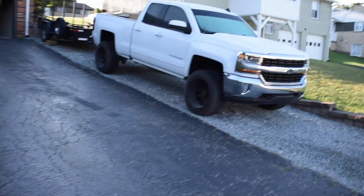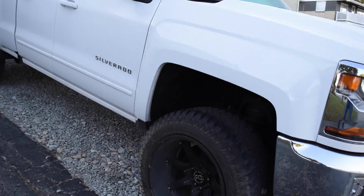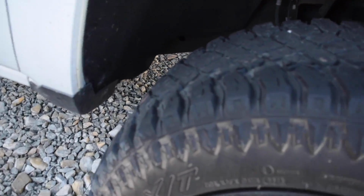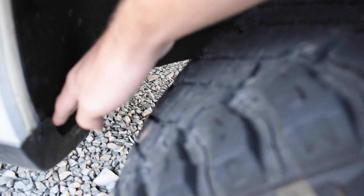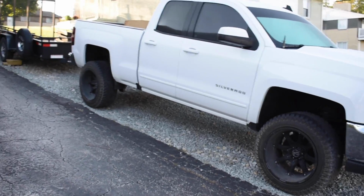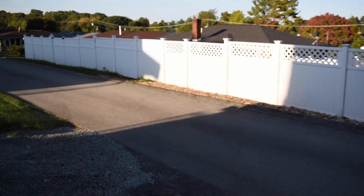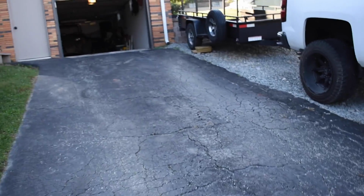Contrary to popular belief, running 33s on a 1500 with only a 2.5-inch lift still rubs. So if I put the truck in reverse and crank the wheel, it's going to tear these black pieces off, and I'm not trying to do that. I don't want to back the haters up, but the big wheels look cool, but they're not very functional for backing up trailers in tight spots. So I went with a single axle utility trailer.